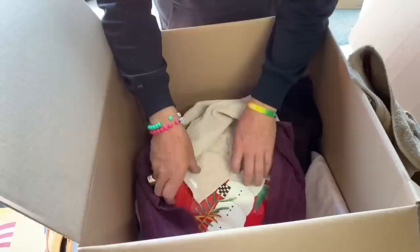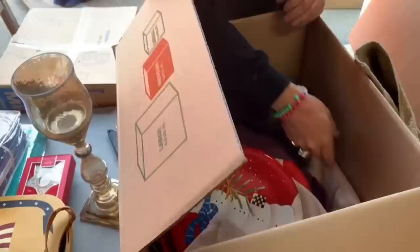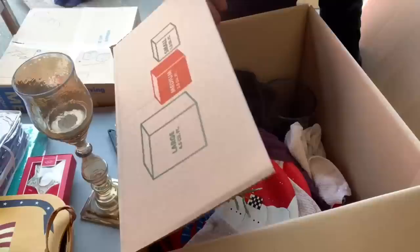Christmas dishes. Look at that. Inside of a Christmas bowl. Red, I should say. Most of this box is a bunch of wasted space. This is crazy. Made in Italy. $6.99. Shout out to anything and everyone made in Italy. Oh, that was fun, guys. That was fun.